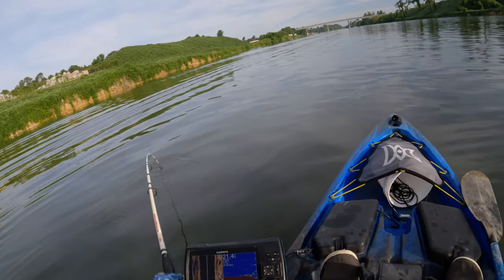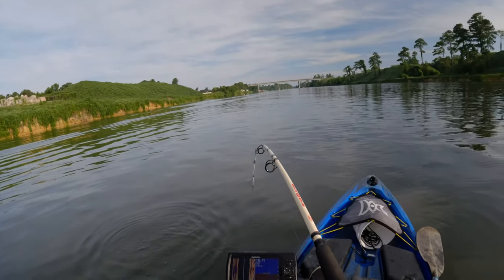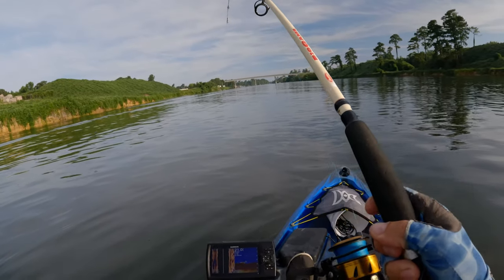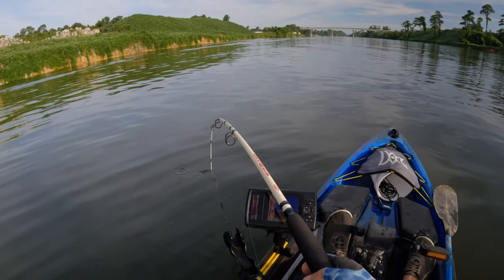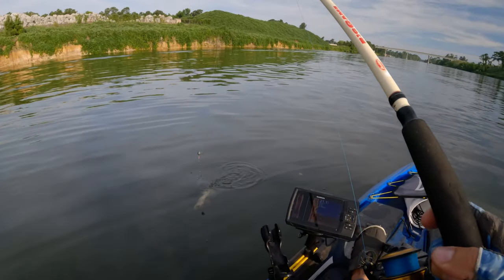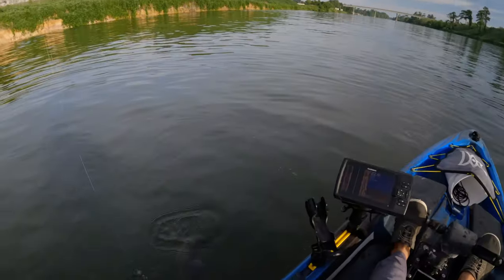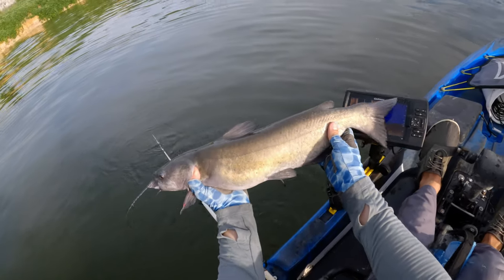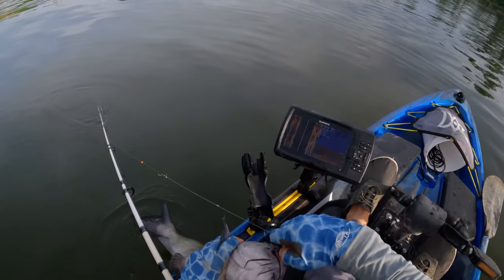Oh, that's a fish? Okay. He's rolling like crazy. Oof. Definitely better than the channel, but still not. Well, it's another channel, but a bigger channel. He almost has like flathead colors on him.